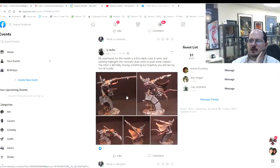All right, next up, TJ, first viable crack at non-metallic metal and working highlights into normally drab colors to push some interest.